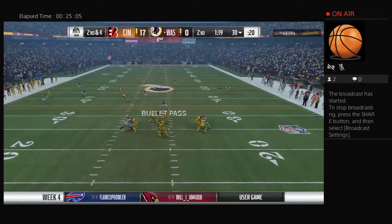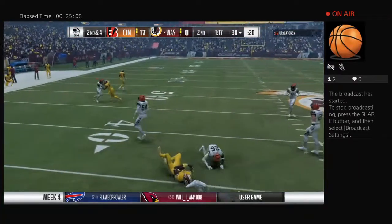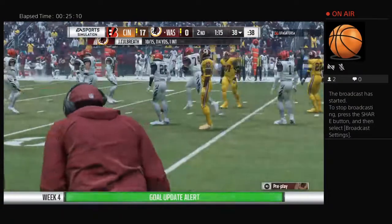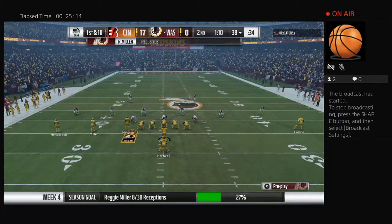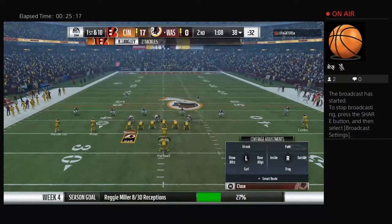Out of the gun. They'll look to throw. This is Miller, complete. And he'll be brought down shy of the 40 at the 38-yard line. It's an 8-yard pickup and leads to a new set of downs.